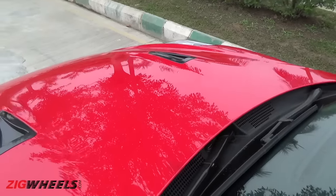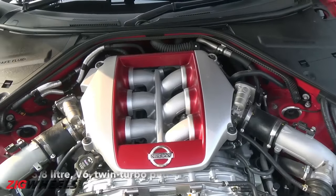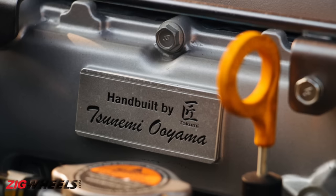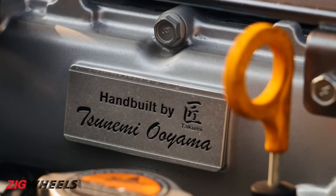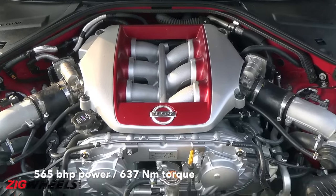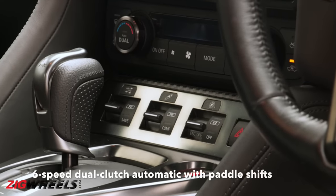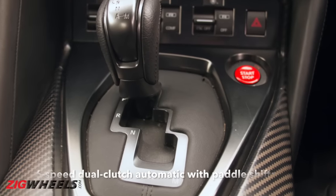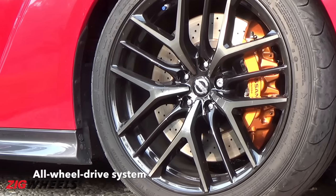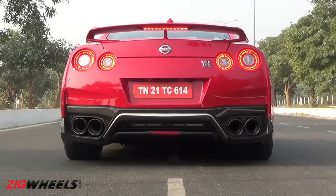Every bit of the GTR is functional, like these nostrils that direct air at the headers under the bonnet. The engine is hand-built by specialists called Takumis. This one was built by Takumi Tsunemi Uyama. This 3.8-litre twin-turbo V6 petrol engine puts out 565 bhp of power and 637 Nm of torque. It comes with a 6-speed dual-clutch transmission with paddle shifts and the ETESA all-wheel drive system. The acceleration is brutal, to say the least.